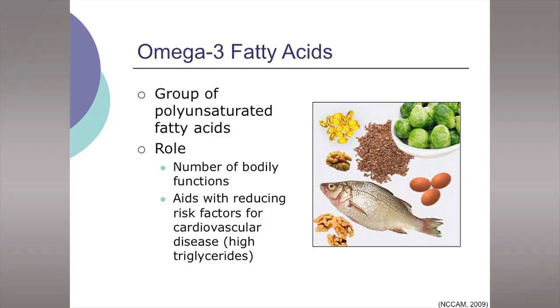Omega-3 fatty acids is a group of polyunsaturated fatty acids. Those are those good heart-healthy fats. It really helps with a number of different bodily functions, and most notably, we might know it to help with reducing the risk of cardiovascular events, mostly if you have high triglycerides.